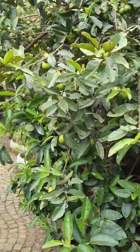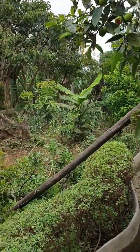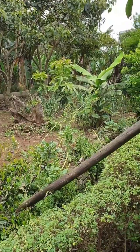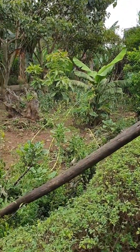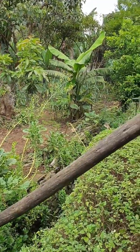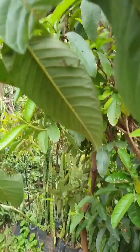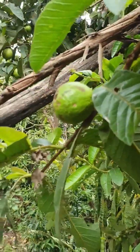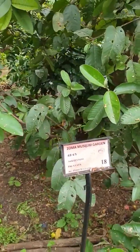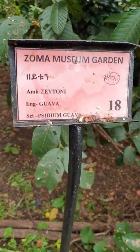I'm actually looking for a moringa tree, because moringa does grow here in Ethiopia, especially in the south near Arba Minch, Konso area. I've seen it there, I've been there, so I'm just trying to find it here. I was right, I found it. Zaytun, or guava.